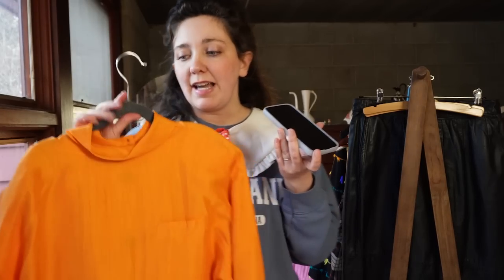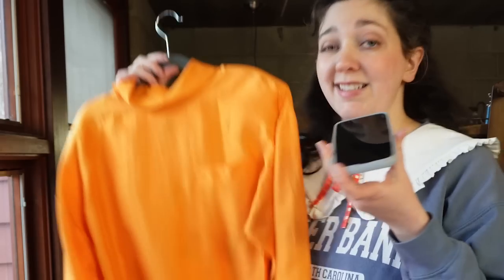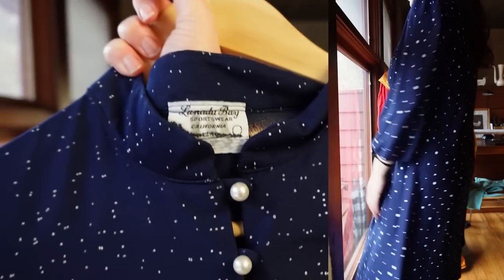I'd say this is more like a modern 0, but whoever gets this, I hope you just rock it and strut around the office or wherever you're gonna wear it, because this is powerful. Ooh, this is one of my favorites. This sweet little cozy, almost like play dress with a really cool vintage label.